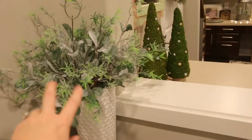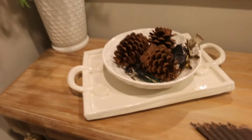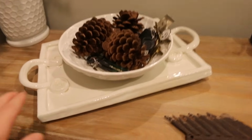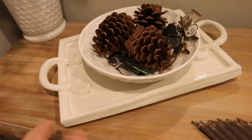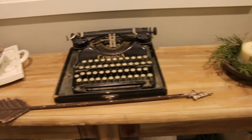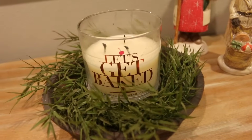You guys want to see how I use stuff? You see a lot of stuff from Target Dollar Spot spread throughout the house. Some pine cones, that's where we throw our keys in that dish. This is some really fun handmade pottery that I found at a yard sale that a lady made over the summer. My vintage typewriter, and some holiday candles spread out around the house.